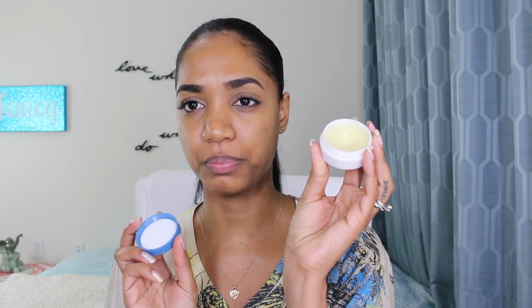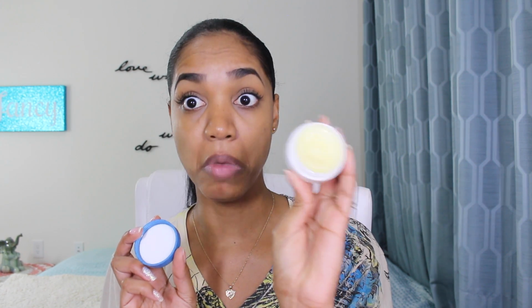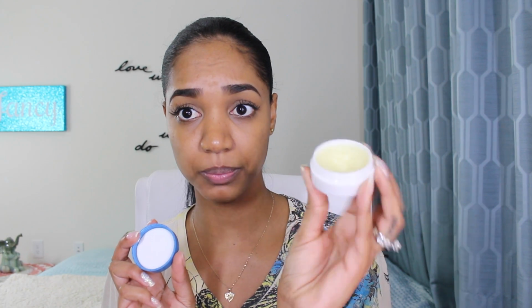I put this on during the day. I have it on right now. I use it at night. I just go nowhere without it. It's a little bit more pricey, but it lasts really long. I have been using this for months, since the summertime. And look, I didn't even really get into it. There's still more than 50% of it left, and I use this every single day. This guy, I think, is a must-have.